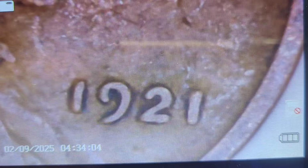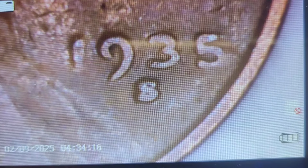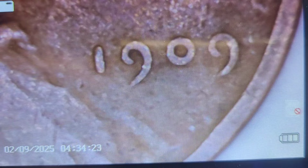Searching through all these was just freaking awesome, because you don't know what you're gonna get, and they're all wheat cents, and you're finding everything. It's just awesome. Another 21 with a stronger 1. 39 million minted. 35S. 38 million minted. 1909. Is it a VDB? No. But it's the first year. 70 million minted. 72 million.